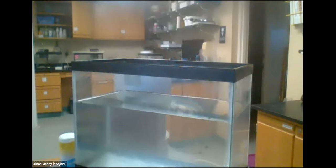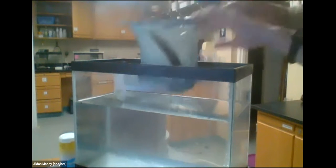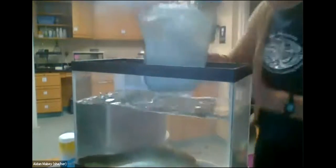I have her in a bucket next to my table. And it might take me a second to catch her. Eels this size are pretty much all muscle, and they're one big slimy muscle.